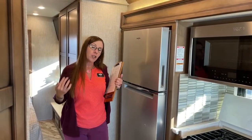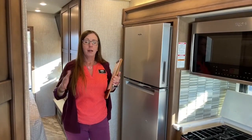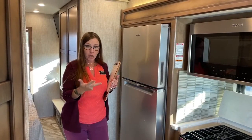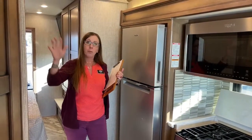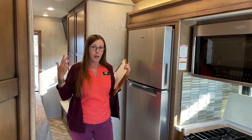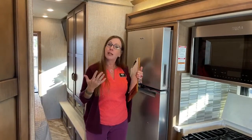Now we are running our generator today, more so just to keep the climate control on. You would need to run that for either the microwave, for a hair dryer, to run a washer and dryer, or to run your air conditioning. But if I didn't have those items going and I had solar panels, I would be able to actually have this coach fully operational right now, just through the solar panels itself. So I highly recommend that you entertain the idea of solar panels.